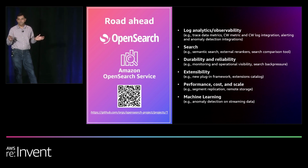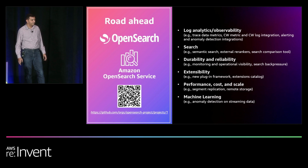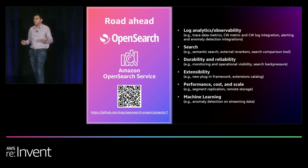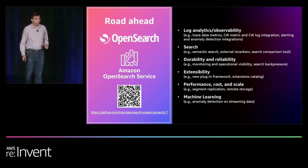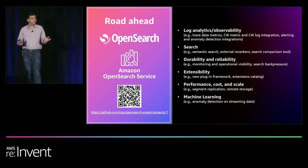So I would love you all to try it out, see how it works for your scenario, and give us feedback on that. And finally, we are continuing to innovate in machine learning. We have anomaly detection that we talked about, semantic search that we talked about. We are continuing to innovate in those areas, and you can find all of these roadmap items on our open source OpenSearch project. You're free to comment on it, contribute even to the project. Would love to see you all doing that.